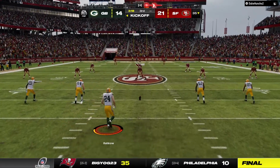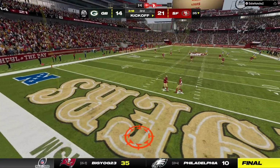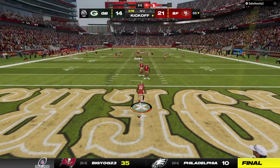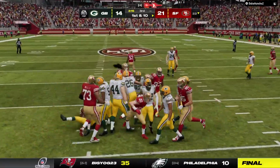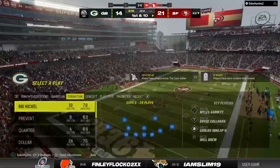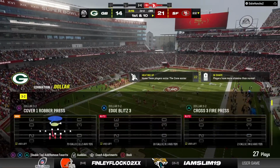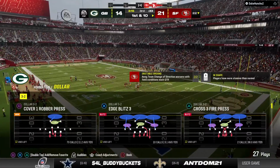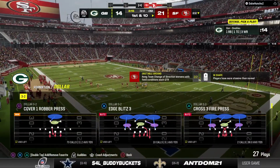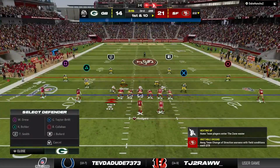This game back within a touchdown now as the kickoff's away. Hill is going to take it out of the end zone. And he'll get it up past the 20 to about the 22. The Niners take over 1st and 10 at their own 22-yard line.